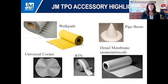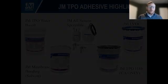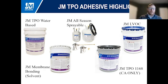Interesting. And you mentioned this when we were talking about fleece back, but you also offer a full range of adhesives. Correct. So when we talk about adhesives, there's going to be your regular moppable or rolled-on adhesives for your membrane bonding adhesives. We also offer an all-season sprayable. So instead of rolling on that adhesive all over the entire roof, we're going to have a sprayable solution. It's a little bit easier to use. You tend to find a little bit of labor savings because it's a little bit faster.